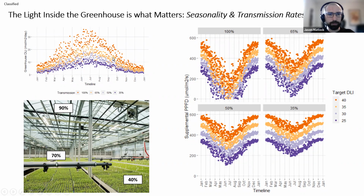So that's outdoors. But what matters is what's happening inside of your greenhouse. So if we come down here, we're going to talk a little bit about transmissivity. So you've got glass that light has to get through. That glass allows only so much light through. A lot of times new glass is somewhere in 90, 95% range. Old glass is 70 or 80. And that's how greenhouse advertisers will tell you they rated their greenhouse. But there's other stuff that's in the way. So by the time you get to your crop, you may be down 50, 60, 70%.